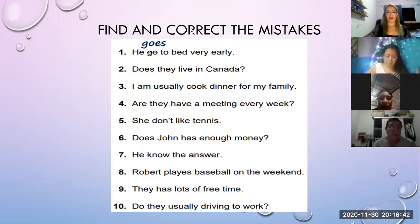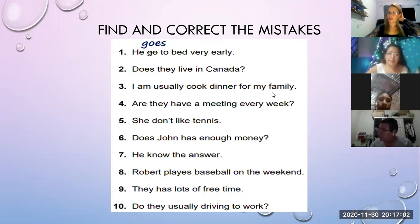Finished, teacher. Okay, finished. Let's see. A volunteer for number 3. A volunteer for number 3, what do you think? What is the answer there? What is the mistake? Volunteer.